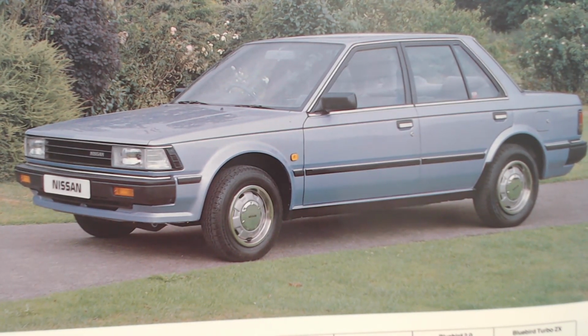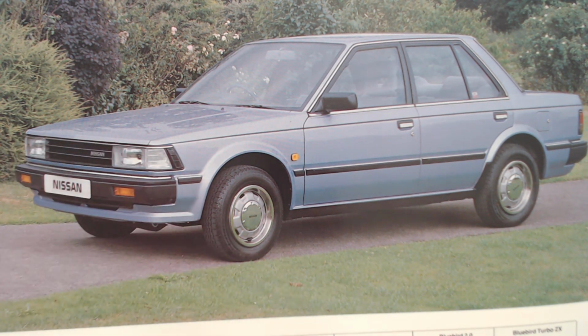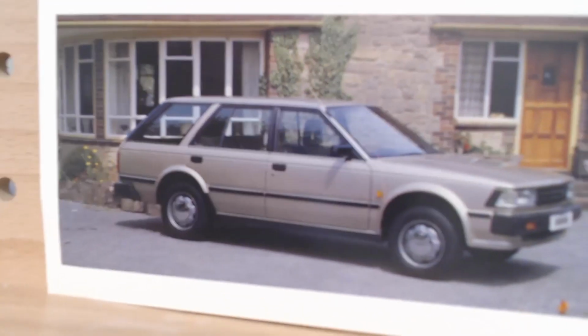Certainly a car that's more for your traditional buyer, rather than your hatchback like the Stanza that we looked at last week. Quite like the styling. I like how it reverses back. It looks very Japanese to me. Even if you didn't know anything about cars, you'd think this is a Japanese car. And here's that even more interesting estate. I always found the Bluebird estates particularly interesting.